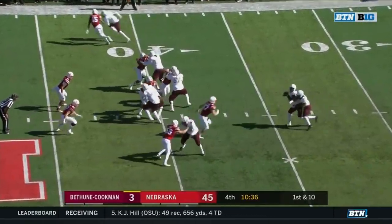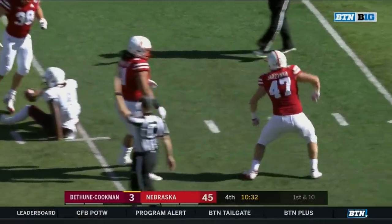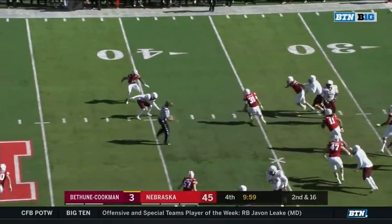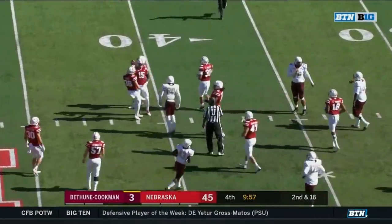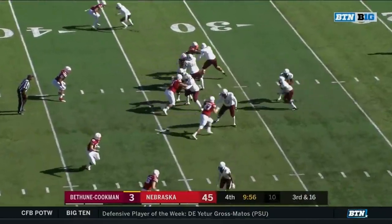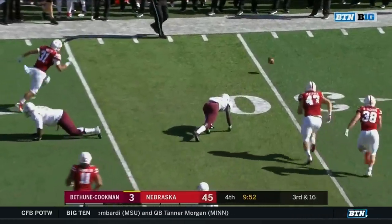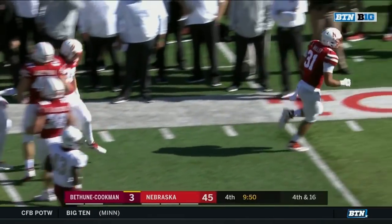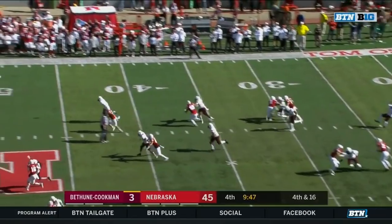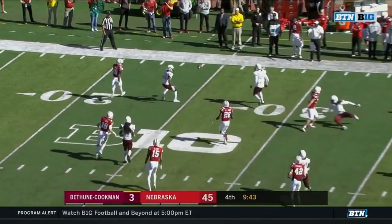We got a change at quarterback. Jabari Dunn, number 9. First play of the game gets taken down. And the pass is deflected that time by Guy Thomas. Pass play and off the hands there of Alfred Adams. Third straight 3-and-out for Bethune-Cookman.